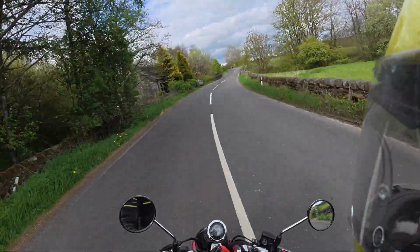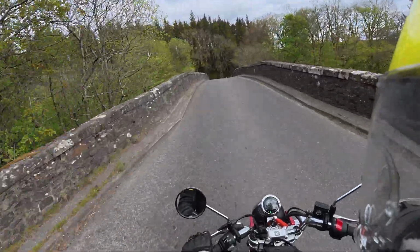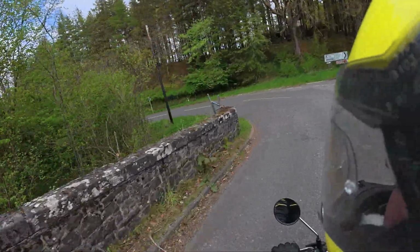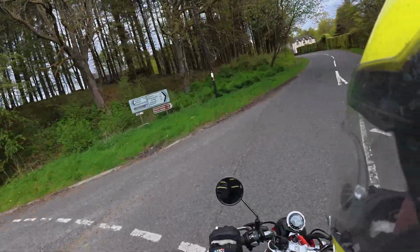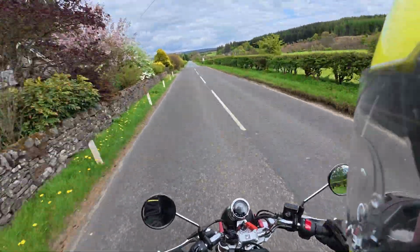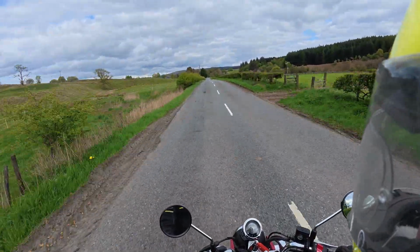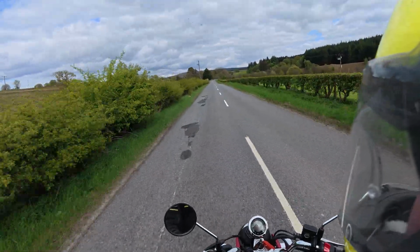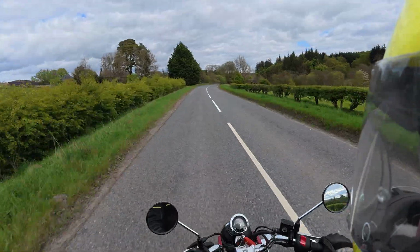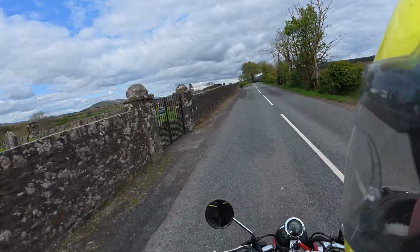So you head north out of Newcastleton, head over this wee bridge, take a right. It's the B637 something. I've just seen it as well. I'll put the road number down below. That's the dead centre of Newcastleton.